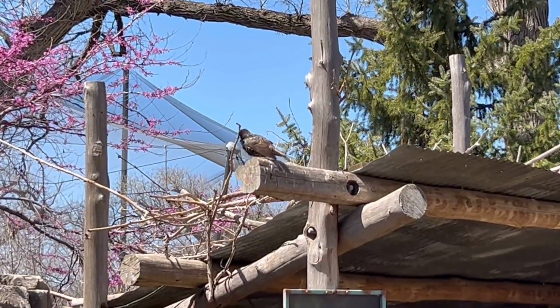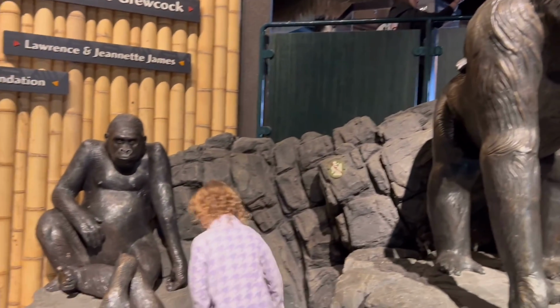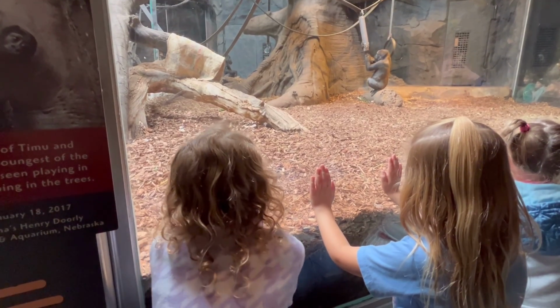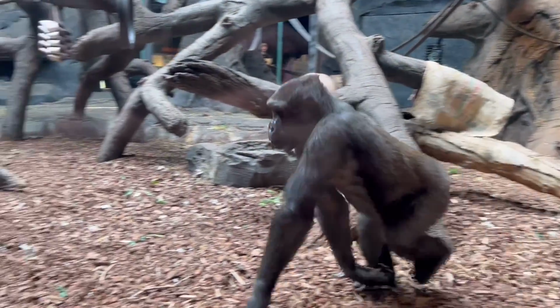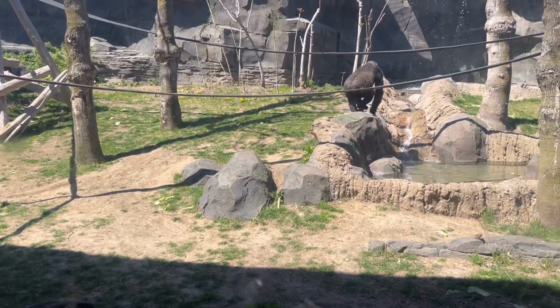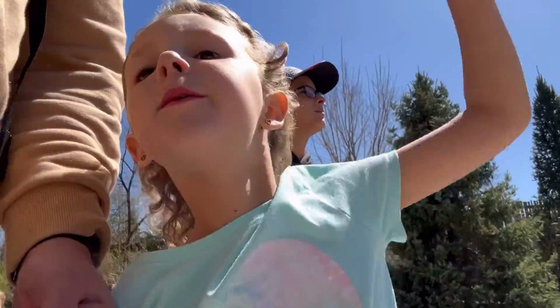This bird looks nothing like its picture. The zoo was fun. Super duper fun.